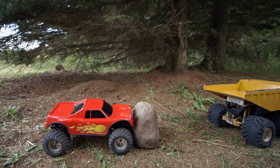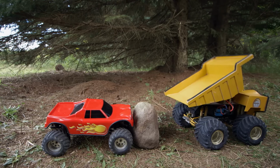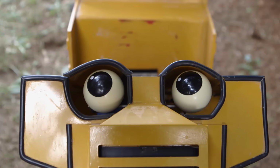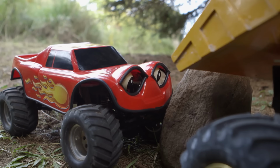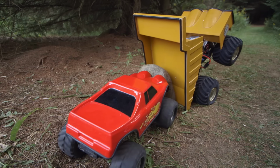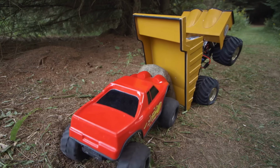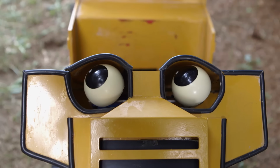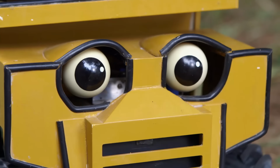I'll tip backwards and you push it into my bucket. Okay, you got it. Bucket going up. Yay, Rex. Okay, tipping. Okay, go ahead and load it up, Zack. Okay, right. It's not working, Rex. What's wrong? I'm pushing it, but it's not moving. I think it's too heavy, Rex. Oh, yeah. It's not moving at all. Looks like we need a different plan.